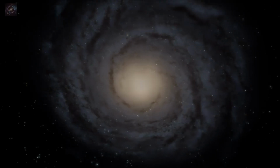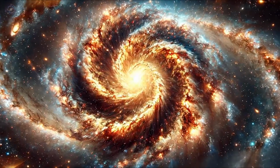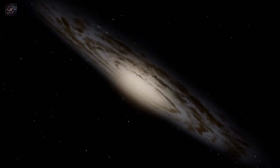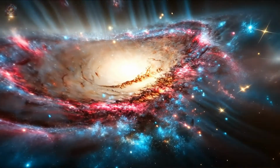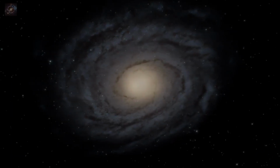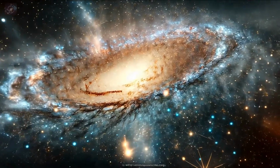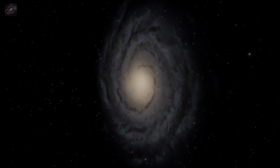As we continue to study Andromeda, we are reminded of the interconnectedness of all things in the universe. The same processes that shape this distant galaxy are at work in the Milky Way and countless other galaxies. By studying Andromeda, we gain a deeper understanding of our own galaxy, our place in the cosmos, and the forces that govern the universe. The Andromeda Galaxy stands as a pillar of scientific curiosity and inquiry, revealing profound truths about the universe's structure and evolution.